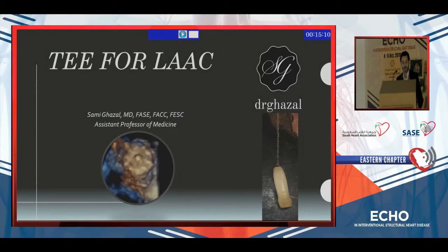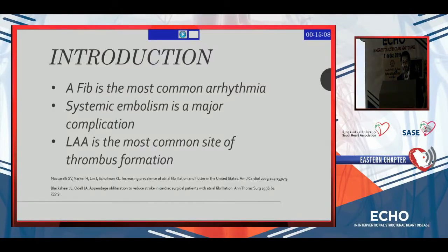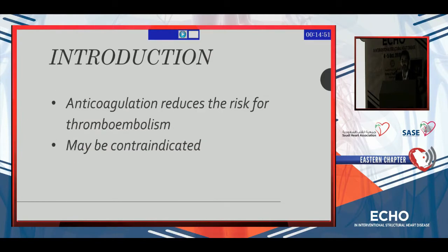Short attack, so we start with the good news. As my colleague Dr. Safar said, atrial fibrillation is the most common arrhythmia, and systemic embolism is a major problem of that. The left atrial appendage is the most common site of thrombus formation, so we understand the problem. Anticoagulation, for sure, is proven to reduce the risk of thromboembolism. However, sometimes it may be contraindicated.